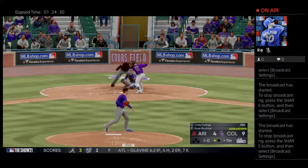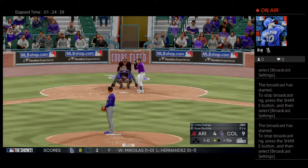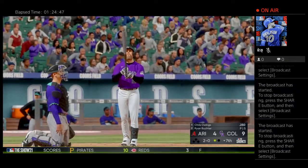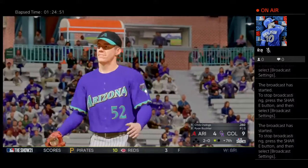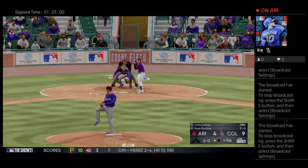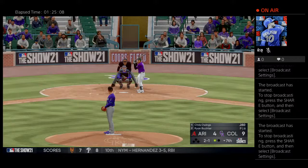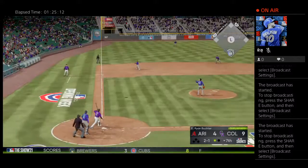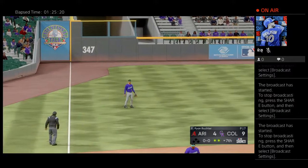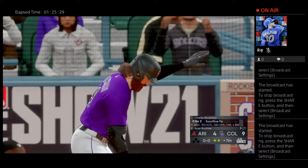Pitch on the way. Nope. That's inside. The 1-0. 2 balls, no strikes. Lifted down the line in left. Gonzalez is there, and he makes the catch for the out. Now batting, center fielder, Charlie Blackman. 2 away now in the Colorado 7th.